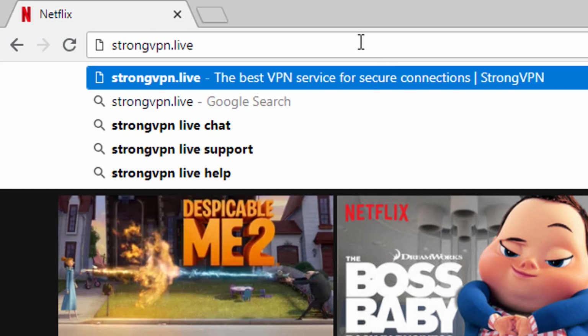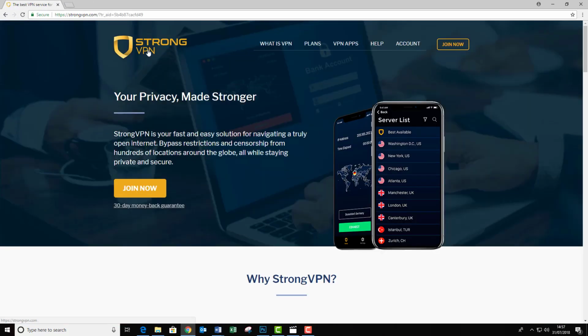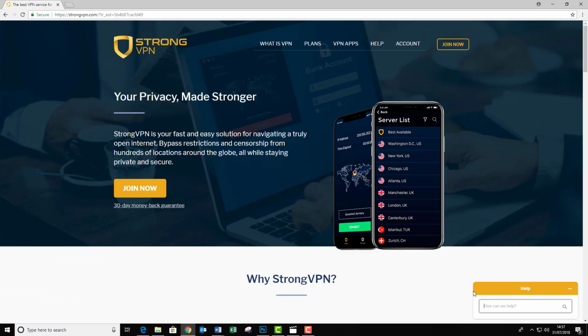strongvpn.live, and you can type it as I have done here or simply click the link in my video description and it will take you over to strongvpn.live. And I really enjoy using StrongVPN because it's so simple to set up, and they do actually have 24-hour live support for if you do need that extra bit of help or assistance when you're setting things up.